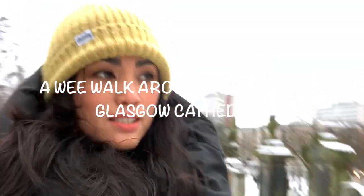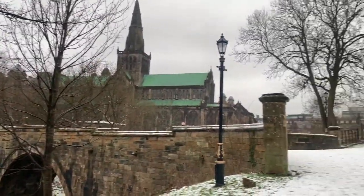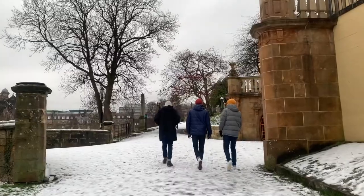So this is the Necropolis in Glasgow. The word necropolis stems from the ancient Greek meaning city of the dead.